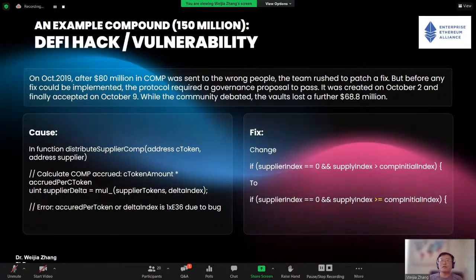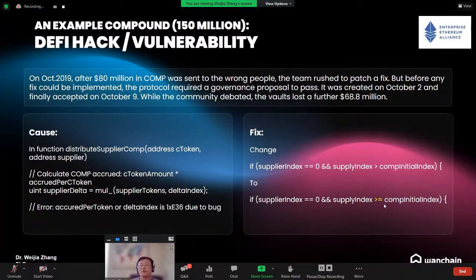To fix this one is very easy. You go to the controller Solidity code, find this line of code, and add an equal sign to it. So a one-character change fixed a bug that caused $150 million of damage to the platform. This is very typical of decentralized application vulnerabilities, and we need to be very aware of this.